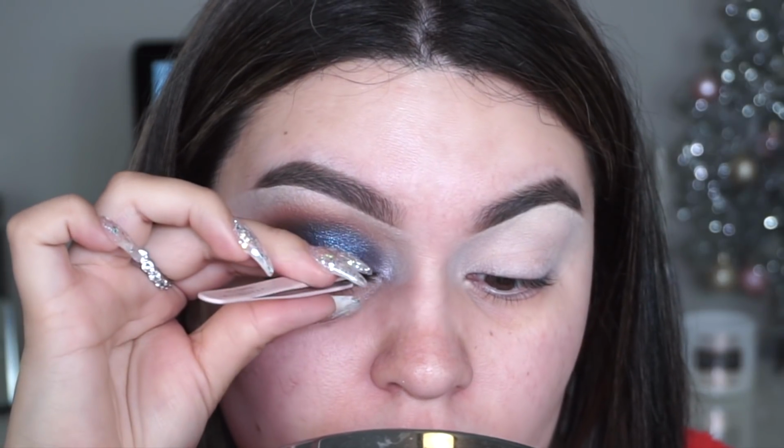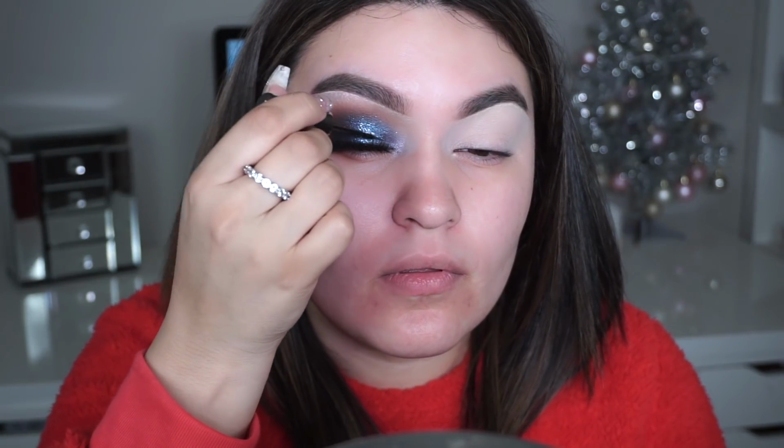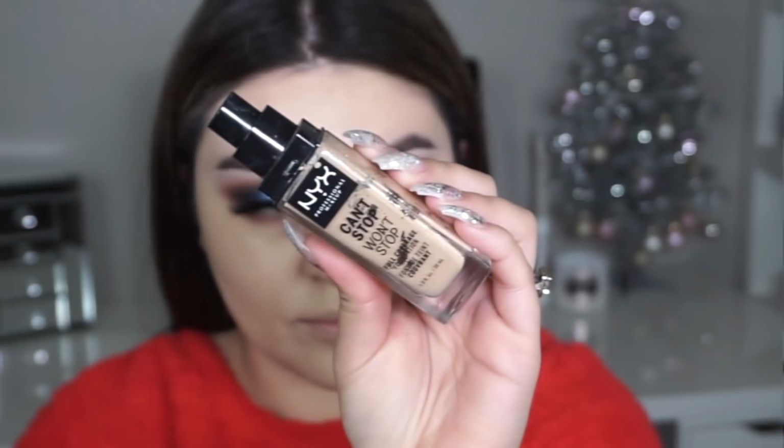Now it's time for mascara. I'm going to go into my KKW Beauty mascara, and then I did curl my lashes, and then I'm going to apply some falsies too. So I felt that this eye needed a little bit more of a pop, so I went into the Urban Decay Heavy Metal Glitter in the shade Gamma Ray, and I only applied it in the center where we applied the blue.